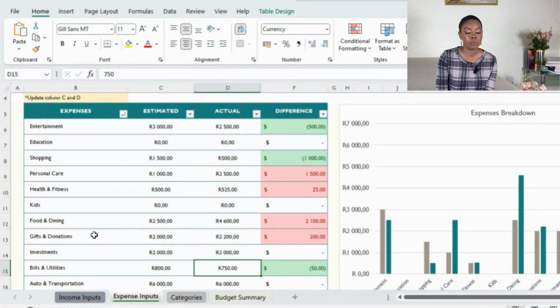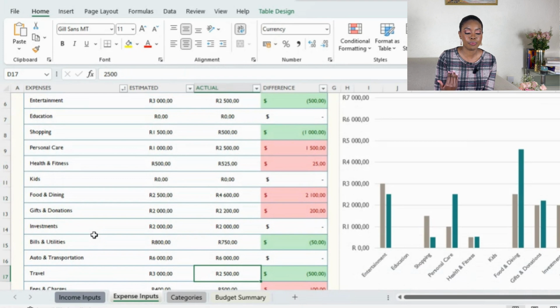Bills and utilities was also a small saving, and auto transportation is the same as what I expected it to be anyway. And also travel was a bit of a saving.